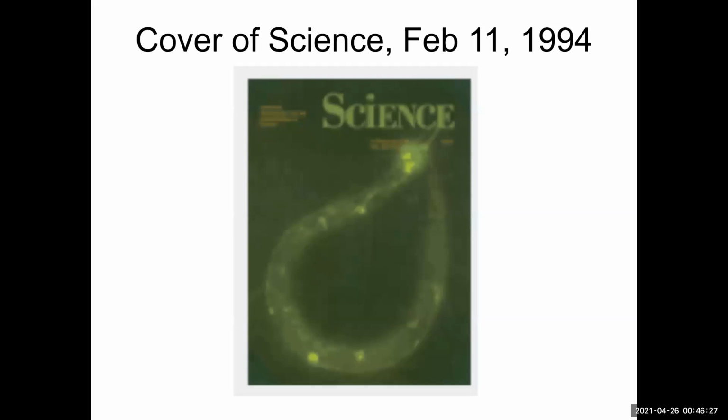And I love showing this because, so February 11th, 1994, back in the day, I think this is before the internet and Google and all that. Anyway, we got physical copies. They landed in our labs. We looked at them, not usually with this much excitement. And I love showing you guys this picture because getting the cover of Science is a huge accomplishment.